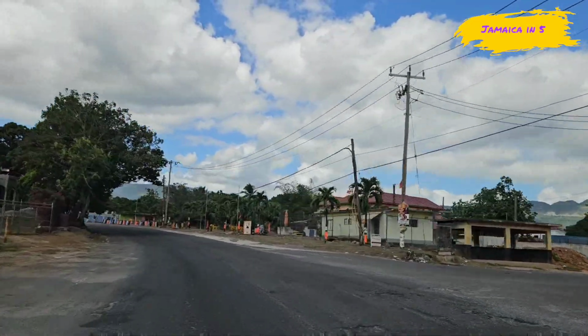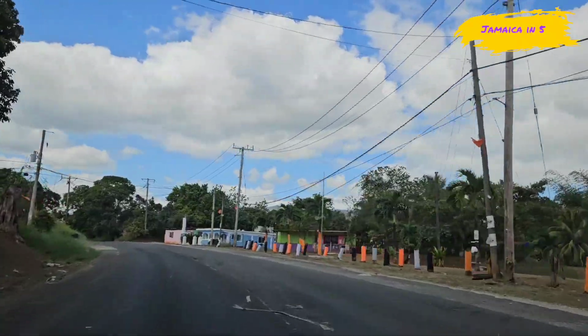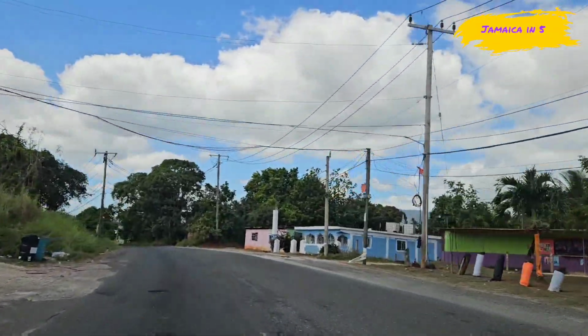So before the highway was built, this was the main road you would take when driving towards the north coast.